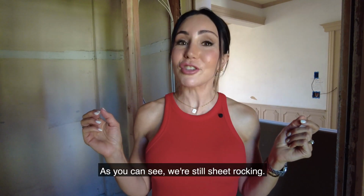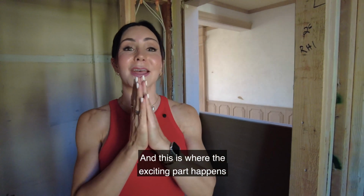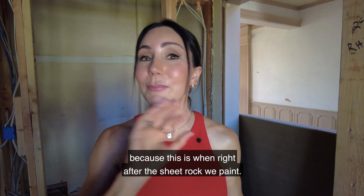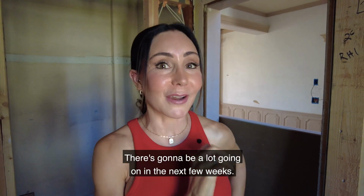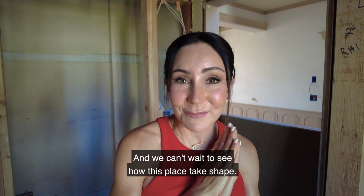As you can see, we're still sheetrocking. So the next time we bring an update, there's gonna be a lot more done, and this is where the exciting part happens, because right after sheetrock, we paint, and then all the installation, cabinets, sinks, hardware, doors. There's gonna be a lot going on in the next few weeks, and we can't wait to see how this place takes shape.